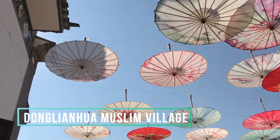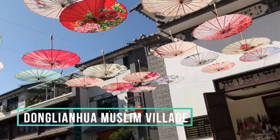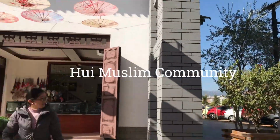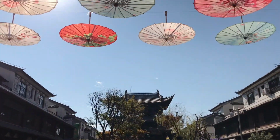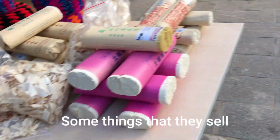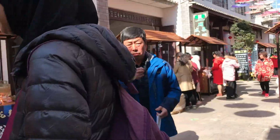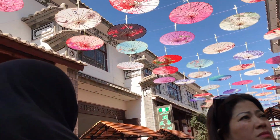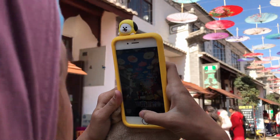Here is the Muslim village. It doesn't really look like a Muslim village, but look at this. It's so pretty. Today, you meet the Hui Muslim community living here. This is something that they sell. There are a few things to see here, mainly the mosque, the Caravan Cultural Museum, and the ancient architecture of the courtyards.